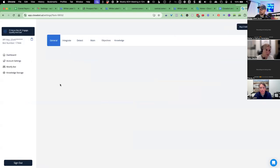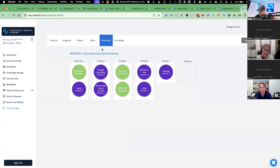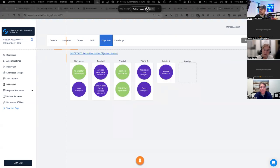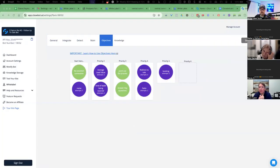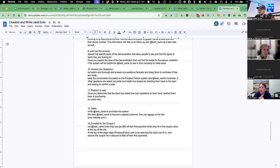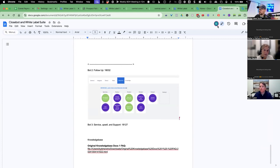18032, the follow-up bot. And I'll just grab the objectives. You can see that it's different, okay? And I'm just going to take a photo as we did before of the other one and put it onto our doc. And this is the piece where I come in here and say bot two, and Kyle's already done the photo and he's a legend. Thank you, sir.